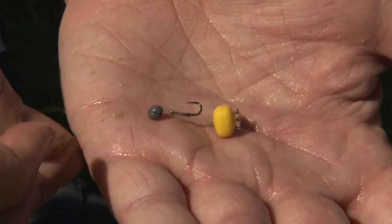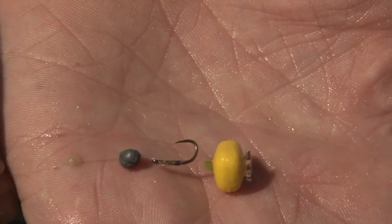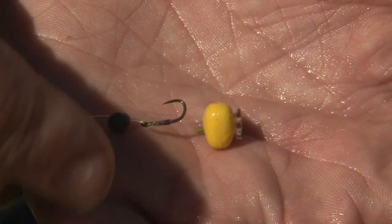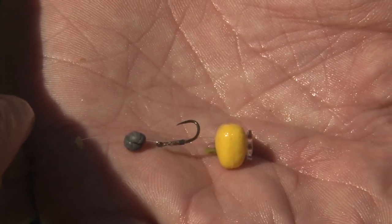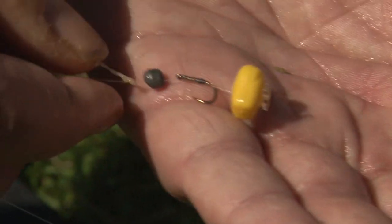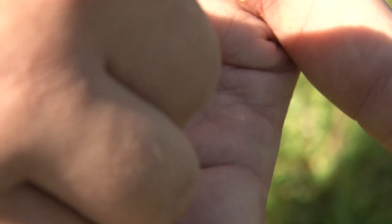Absolutely. So what I've got here, Graeme, is a piece of plastic corn on a hair with a bit of split shot just at the back, just to balance it, because where it's fake corn, it's quite buoyant. Would that actually swing up vertically over the top of the shot? Yeah, so without the split shot, that would pop up in the water, but with that, that's just going to sit like that in the water, really. It's not going to go too high, it's just going to sit there, just looking natural.